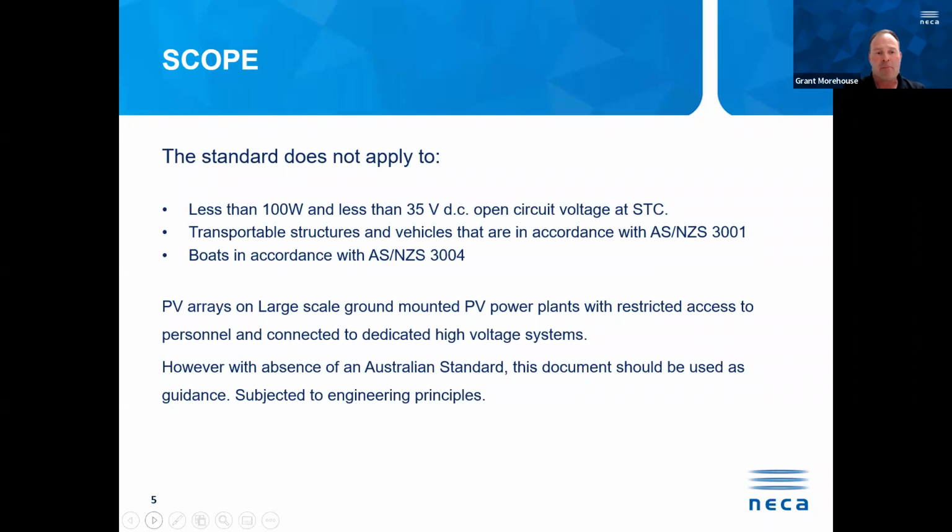This standard does not apply to installations less than 100 watt and less than 35 volt DC open circuit voltage at STC, transportable structures, vehicles that are in accordance with AS/NZS 3001, boats in accordance with AS/NZS 3004, and PV arrays on large-scale ground-mounted PV power plants with restricted access to personnel and connected to dedicated high-voltage systems. However, with absence of an Australian standard for these systems, this document should be used as guidance subjected to engineering principles.